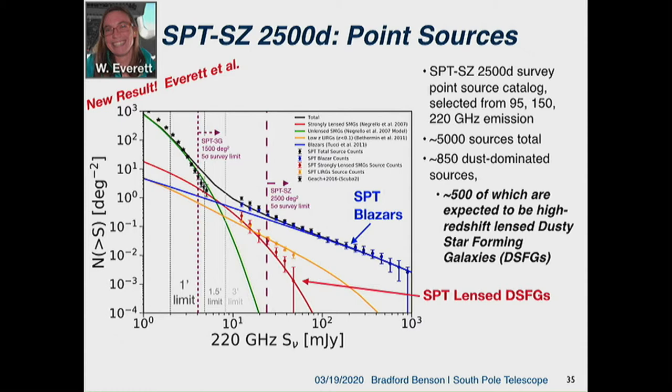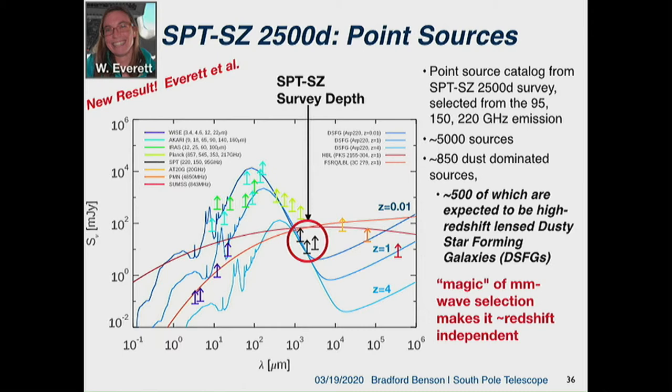So, as we've been making this catalog, a lot of the team on the galaxy formation side has really been focused on the thing that's unique about these objects. In a different way, but similar to the SZ, by finding these galaxies in the millimeter wavelengths, it's a really efficient way to find the highest redshift galaxies, just due to this cute fact.